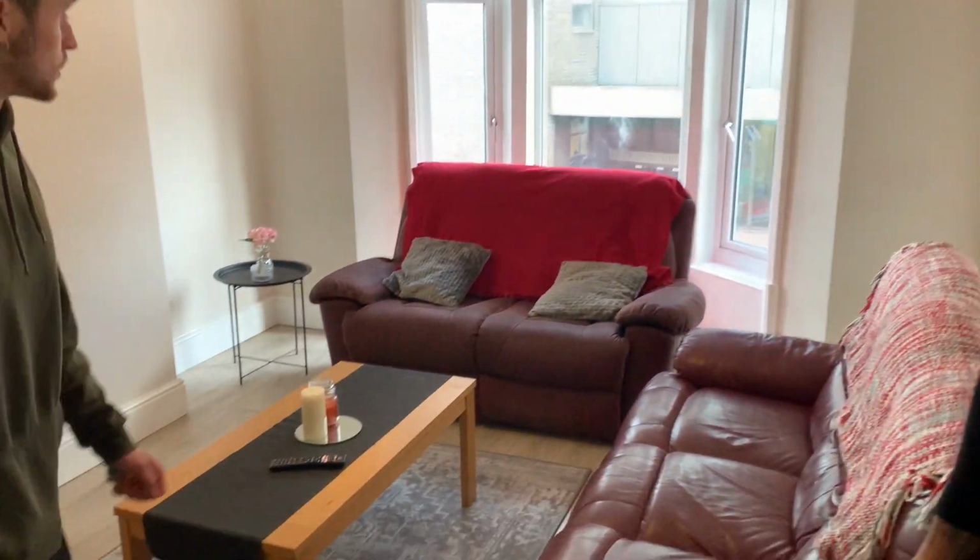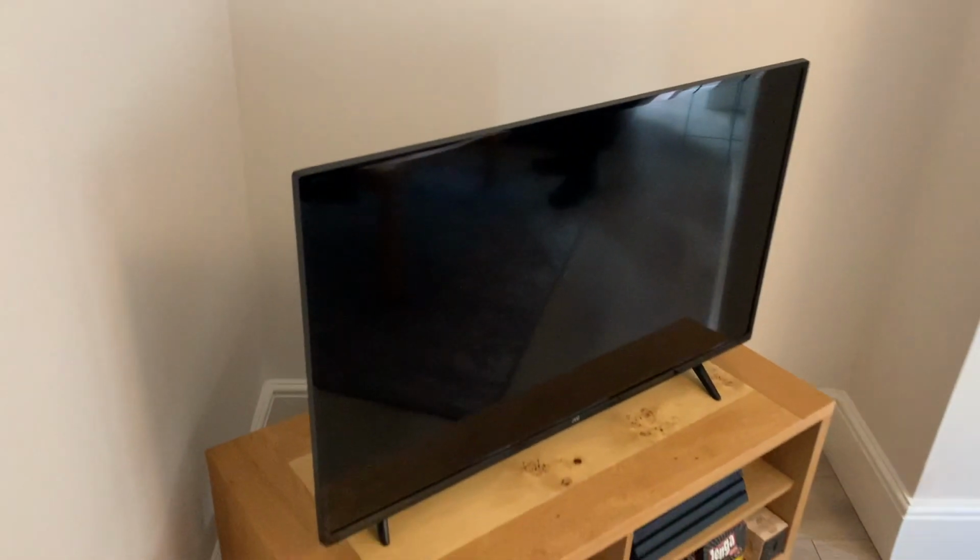Very nice. So this was all furnished? Yeah, all fully furnished. Some nice sofas in here. Also came with a flat screen TV. This is a nice large communal area with good light as well, with those windows and the blinds as well.